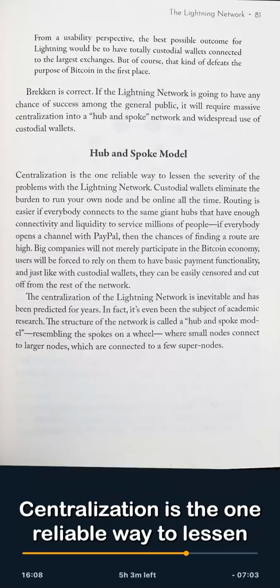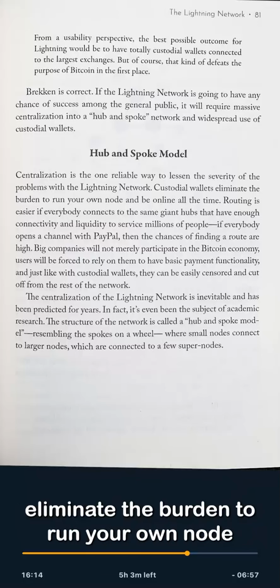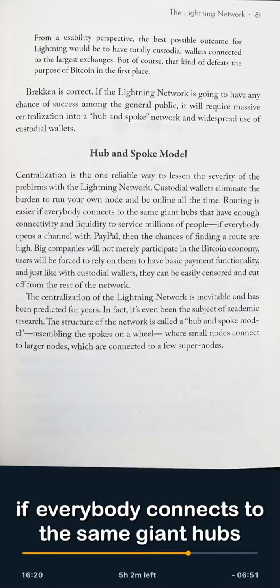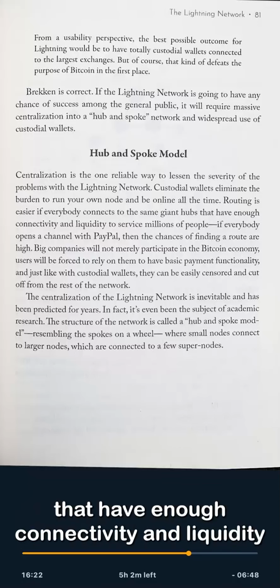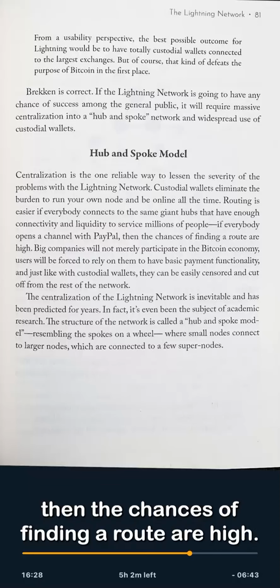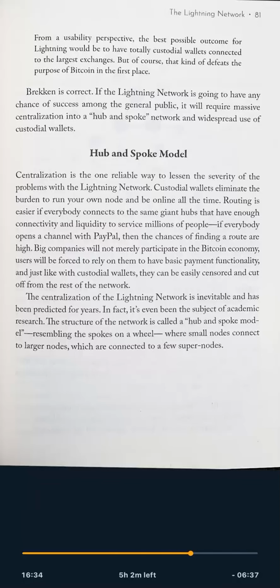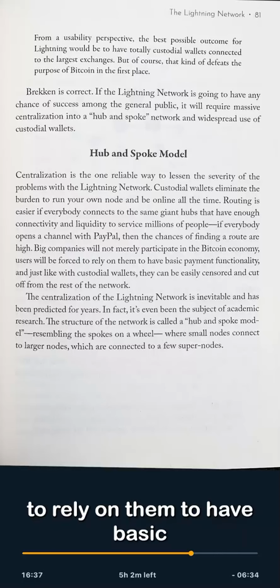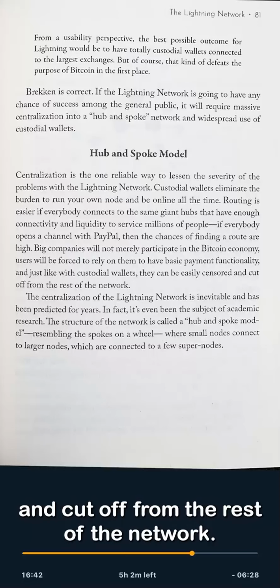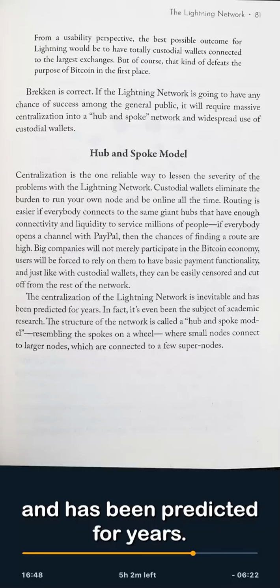Centralization is the one reliable way to lessen the severity of the problems with the Lightning Network. Custodial wallets eliminate the burden to run your own node and be online all the time. Routing is easier if everybody connects to the same giant hubs that have enough connectivity and liquidity to service millions of people. If everybody opens a channel with PayPal, then the chances of finding a route are high. Big companies will not merely participate in the Bitcoin economy, users will be forced to rely on them to have basic payment functionality. And just like with custodial wallets, they can easily be censored and cut off from the rest of the network. The centralization of the Lightning Network is inevitable and has been predicted for years.